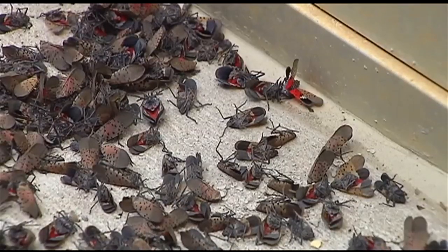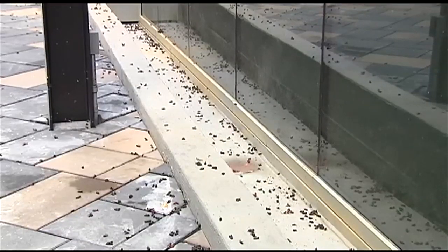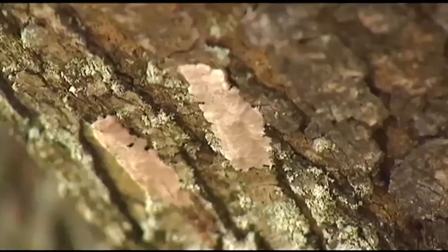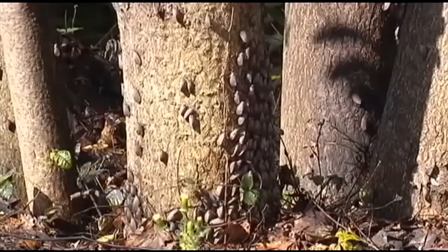Officials say the lanternflies will all die by October when it gets colder out, but they will lay eggs before they die off. So be sure to scrape the eggs off trees, because the babies will survive the winter and hatch the following spring. There's information out from the state about putting bands around trees and treating the root systems of trees.